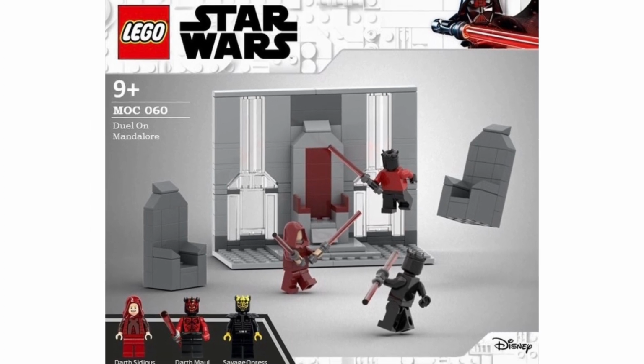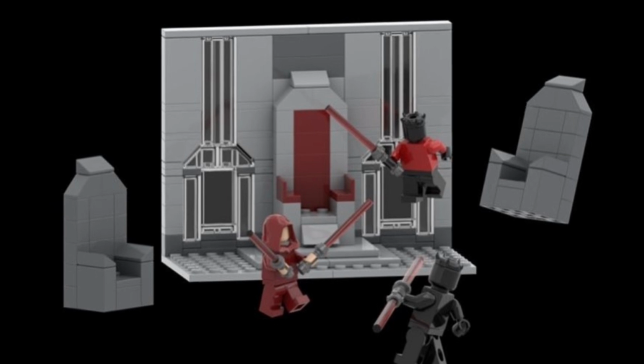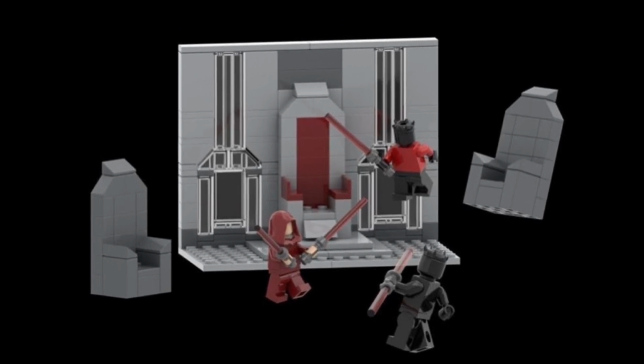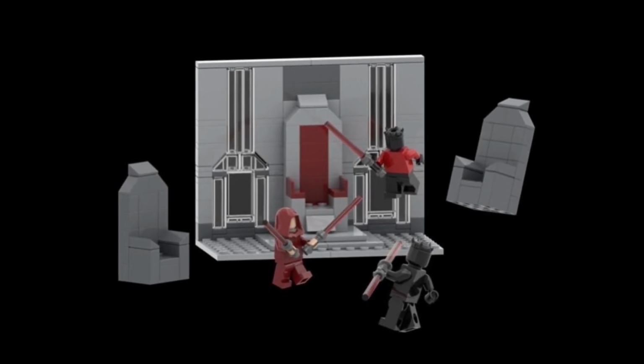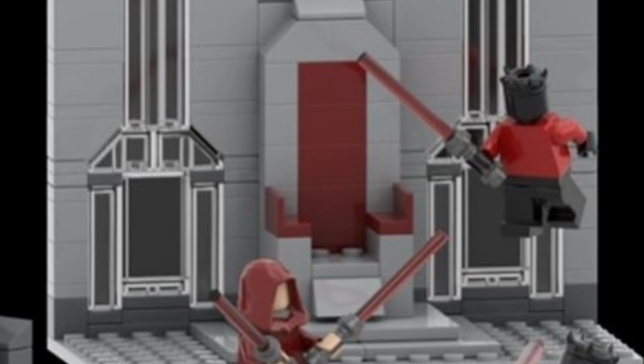I know LEGO made a Darth Maul vs. Ahsoka Duel on Mandalore set, I think a couple years back, but obviously in this set you would get 3 solid minifigures: of course, an updated Chancellor Palpatine with the 2 red lightsabers, Darth Maul, and then an updated Savage Opress, which we haven't had since the Clone Wars times. And the Duel itself looks really nice.